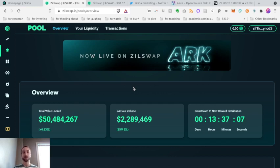But if a money market comes along for Zill, I think we would see TVL explode. I think that would be a huge draw for people, because it would then make it a more viable strategy for yield farmers, for people who want to use DeFi to increase their stack through strategic yield-bearing activities. That's what Zill needs. Zill needs a money market.